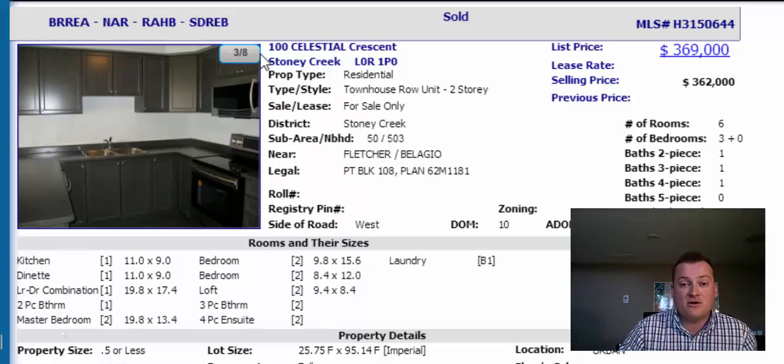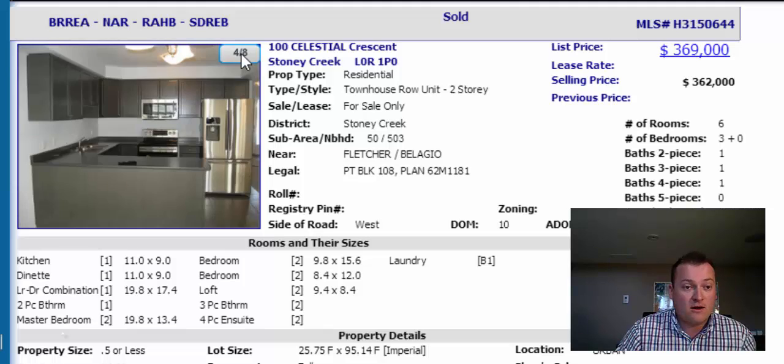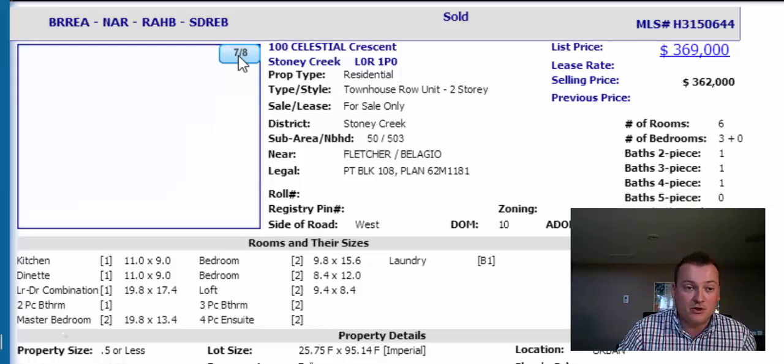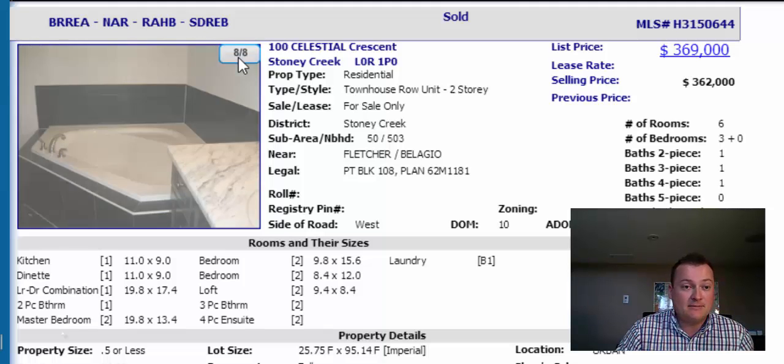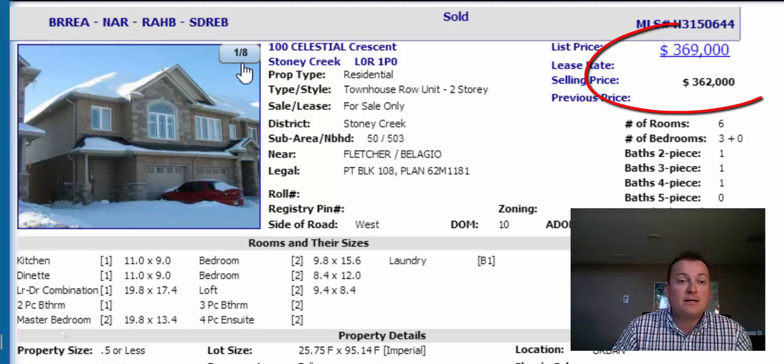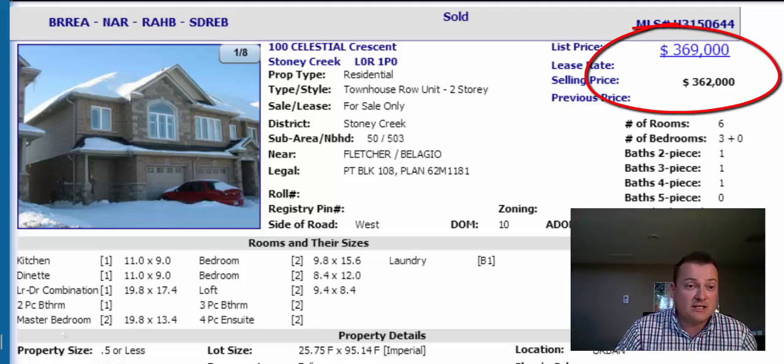It's the 1,770 square foot model. It is fairly plain inside. It's still builder white. 5-piece ensuite. It's not a huge building, but it does have the big master bedroom at 19 feet 8 inches by 13.4. But it's nice, and it sold for $362,000.